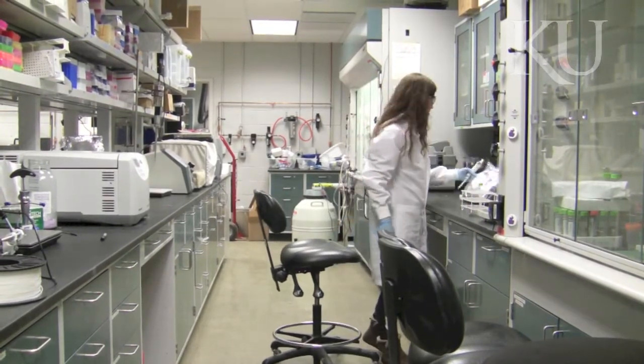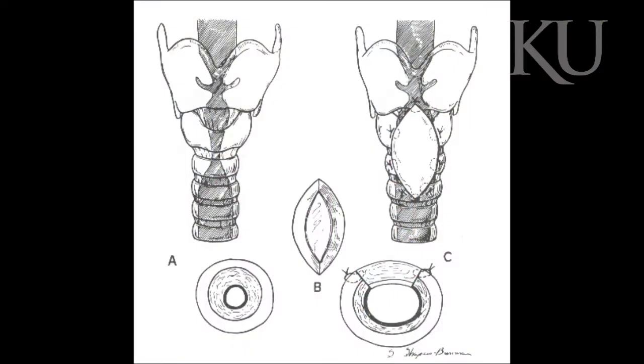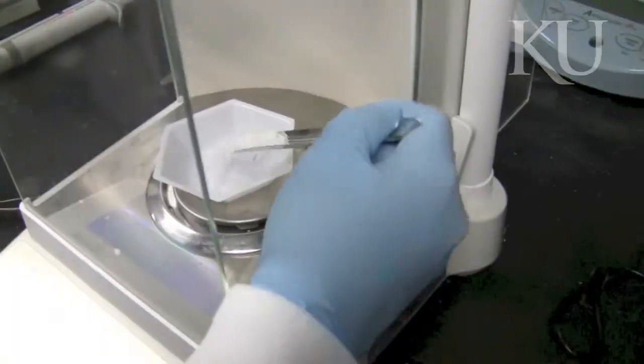So that basically means their airway or their trachea is narrowed and they're having a lot of difficulty breathing. What they currently do is they take a piece of the rib cartilage from that child and they implant it or augment that airway, and they insert that piece of rib cartilage to open up the airway, allowing the child to breathe.